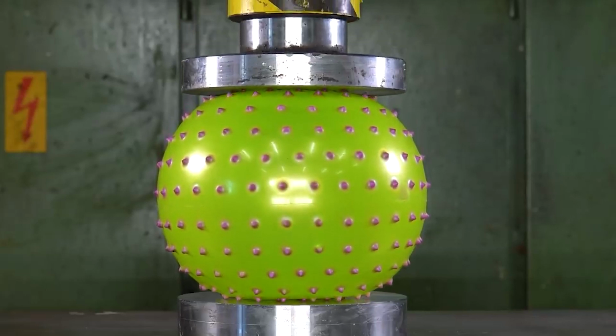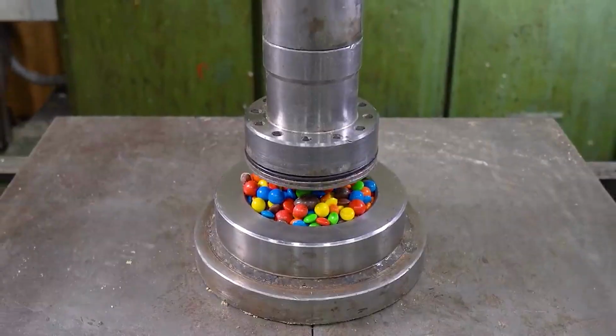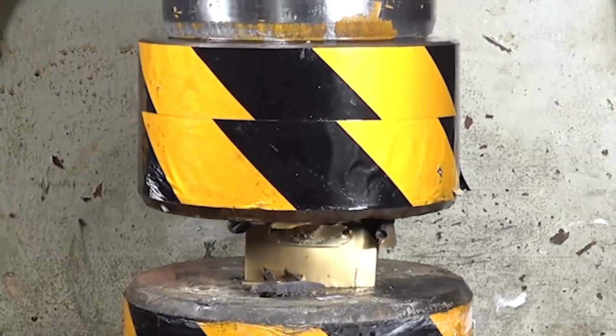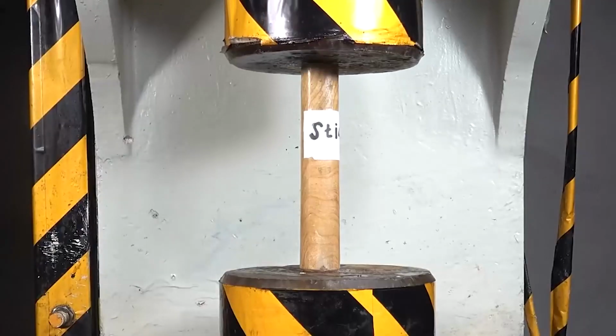This machine is super satisfying, and its endless abilities to press, wrinkle, stretch out, and mold various objects from metal to plastic is truly what places it in the top 10 category. Just watch as the hydraulic press destroys this.